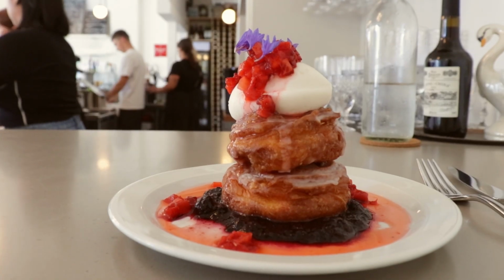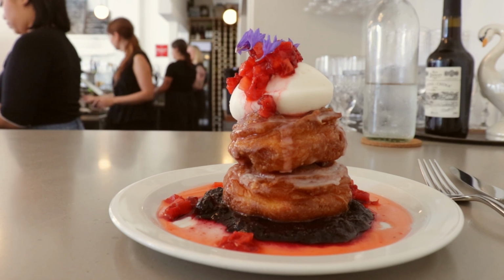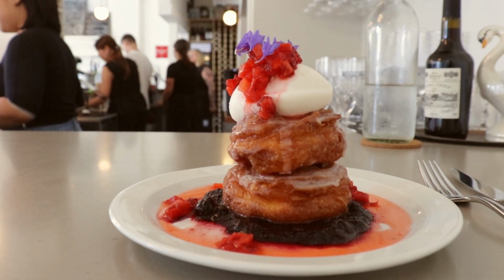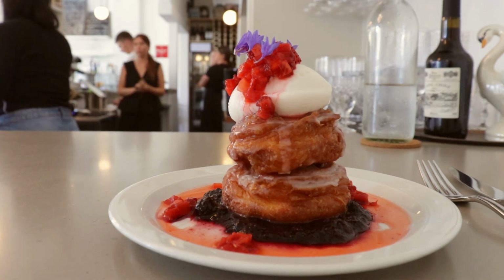This dessert is the epitome of summer. It's a chamomile honey cruller, along with some blueberry compote with macerated strawberries and a quenelle of whipped cream with some decorative flowers on top. It was truly a beautiful combination.